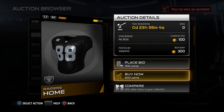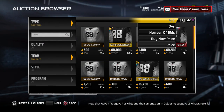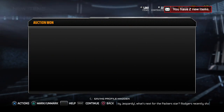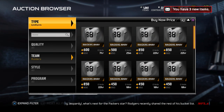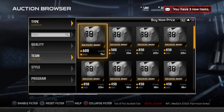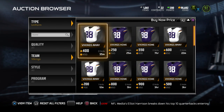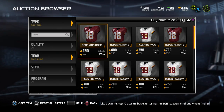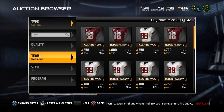Hold on, I'll show you guys. Get these jerseys out the way. All right, I'll give you guys 5 jerseys that usually sell for a lot. Raiders usually sell for a lot. That's 1. Vikings usually sell for a lot. That's 2. Redskins usually sell for a lot. As you can see, the home jerseys for Redskins usually sell for a lot.